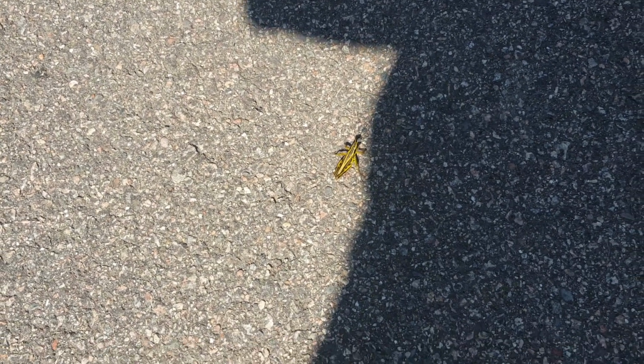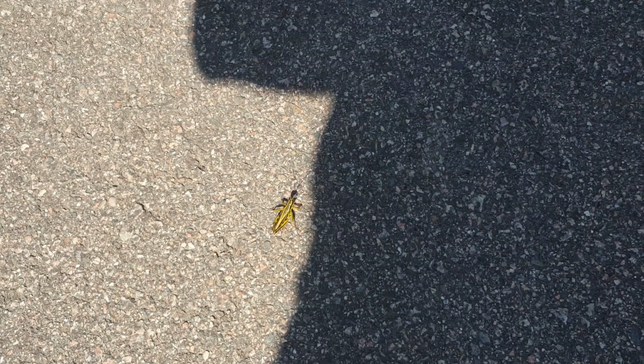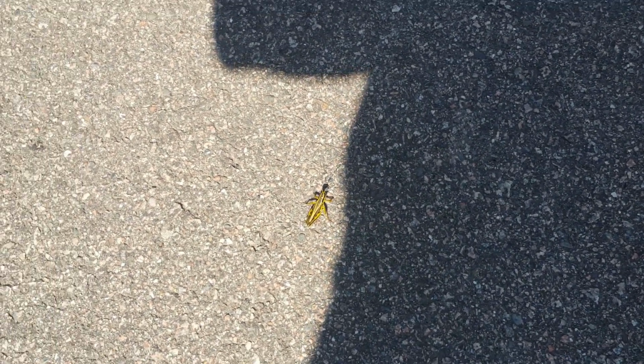We found a cricket. I want to try to catch him. Hey, little buddy. Where are you going? Come into my hands soon. You out for a sun walk?